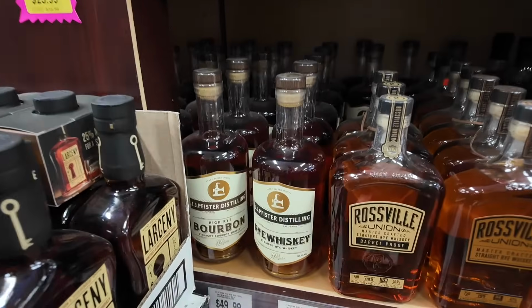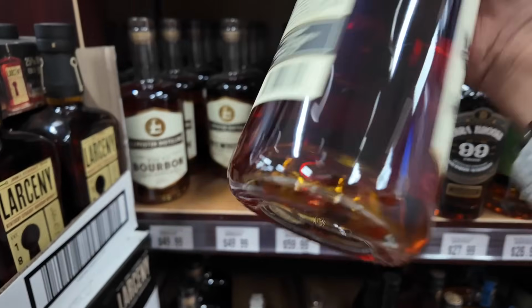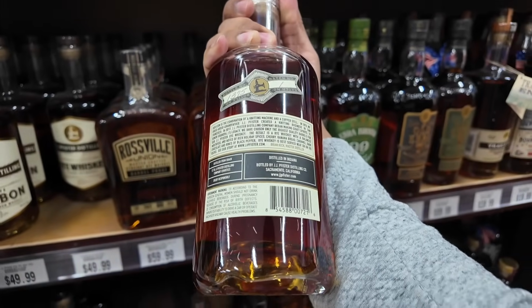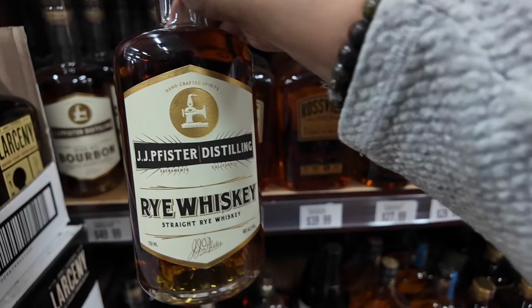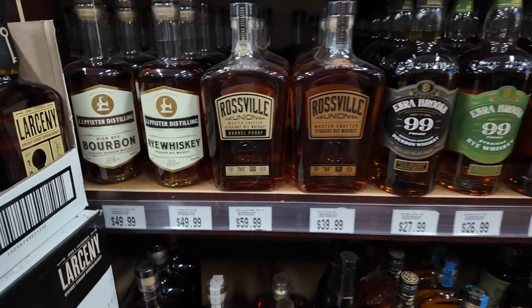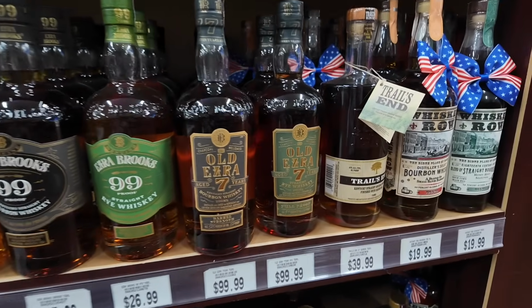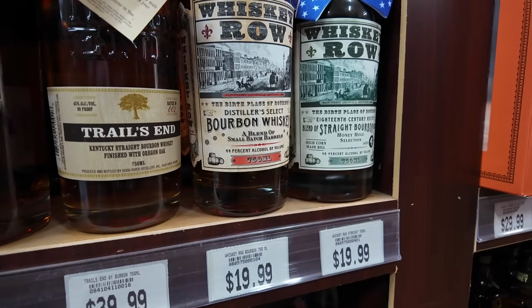Some J.J. Pfister. Someone mentioned this was a now closed distillery here in Sacramento. Haven't tried it. They got a bunch of it here. Whiskey Row.